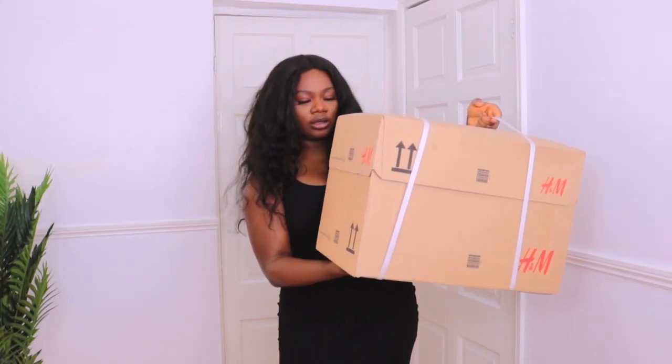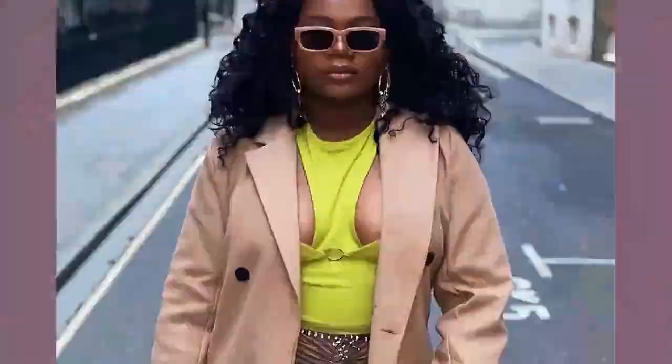Huge H&M box. I'm falling in love with this bra. All that hips can't squeeze in there, you know? So right now I'm bloated and you can literally see how round my belly looks. I'm feeling myself.